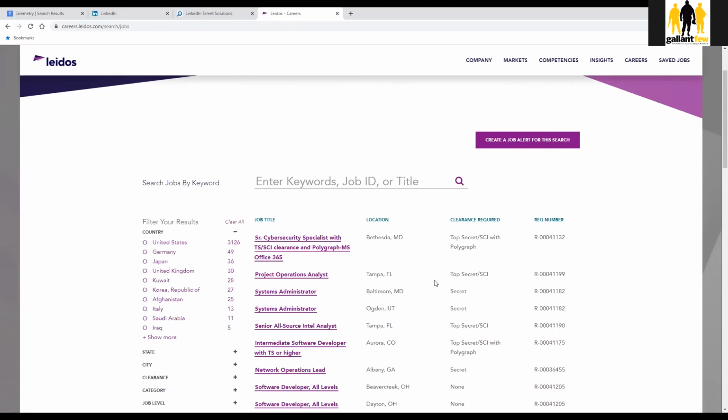So another reason to go directly to the whole job list is to allow you to do what I just did there, where you can just clear all your filters and reset, so to speak, from there.